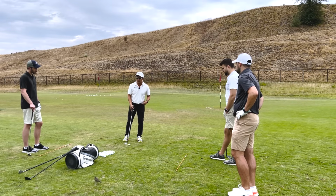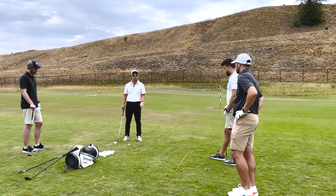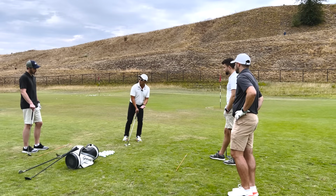It's a little awkward feeling, so I like opening up our hips just to give us some clearance, just to swing easy. And then it's a normal putting stroke from there. You just have loft on your club. Some people call it putting with loft. I call it putting with loft on the downswing, okay?